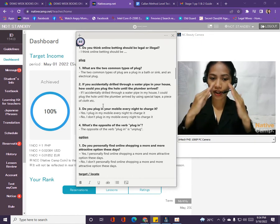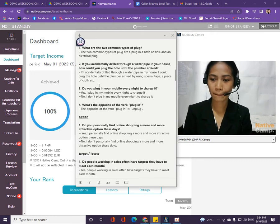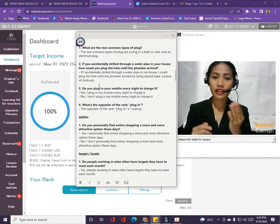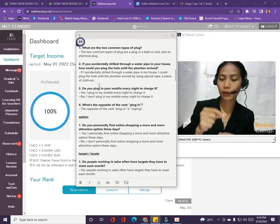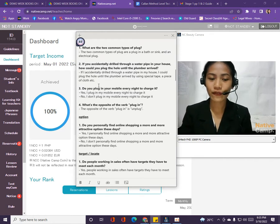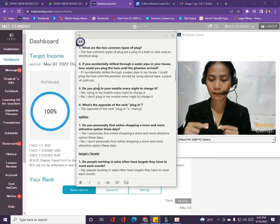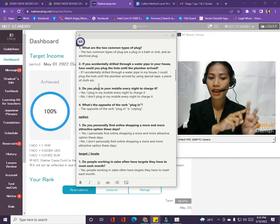If you accidentally drill through a water pipe in your house, how could you plug the hole until the plumber arrived? If I accidentally drilled through a water pipe in my house, I could plug the hole until the plumber arrived by using a special tape, a piece of cloth, etc.